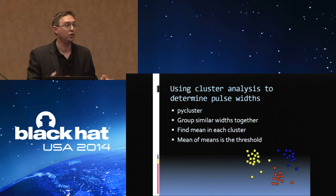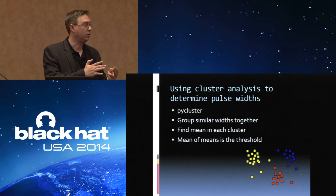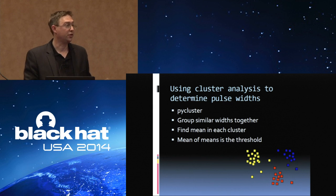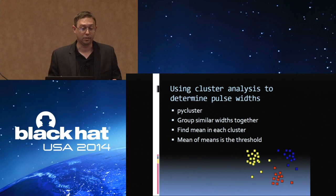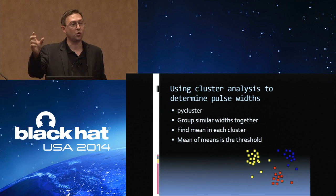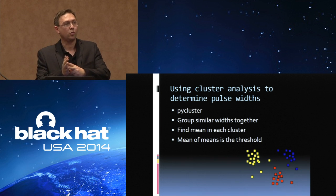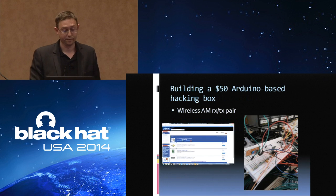When you're demodulating an unknown signal, you don't really know what the widths of these pulses are, but you know that there are wide pulses and there are short pulses. So how do you know how wide is a wide pulse and how short is a short pulse? I use some clustering software, PyCluster in particular, and I group similar widths together. That groups all the wide pulses together and all the short pulses together. Then I found the mean of each of those clusters. So there are 2 clusters, the wide and the short pulses. I found the mean of those clusters, and then I found the mean of those means. That gave me a threshold to indicate whether a pulse was wide or short, and that enabled me to determine the symbols, whether they were a 1 or a 0.